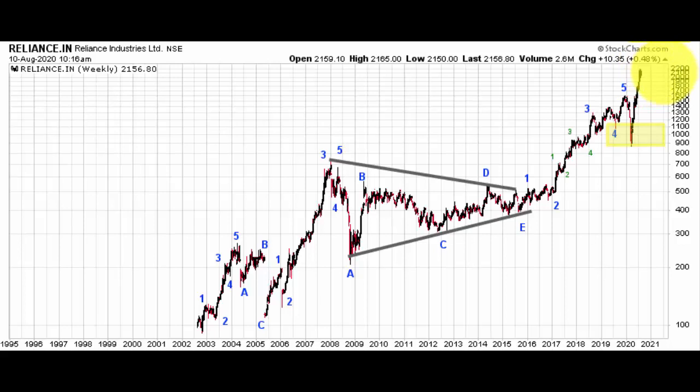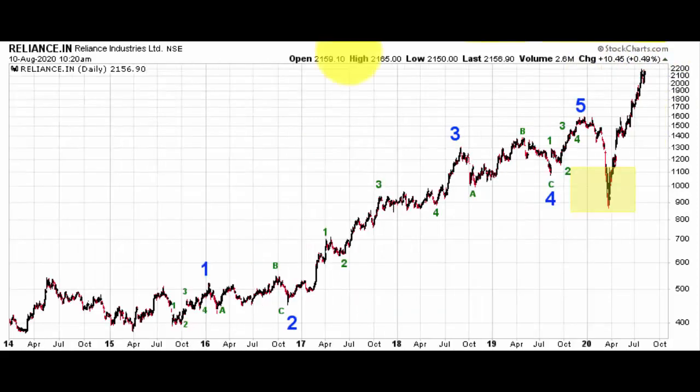The question is, what's coming next? We want to find out if this guy is going to continue higher into the foreseeable future and if it's a trading opportunity or not. So let's go ahead and zoom in and look a little bit closer first at this advance off of the 2015 low. This is it.